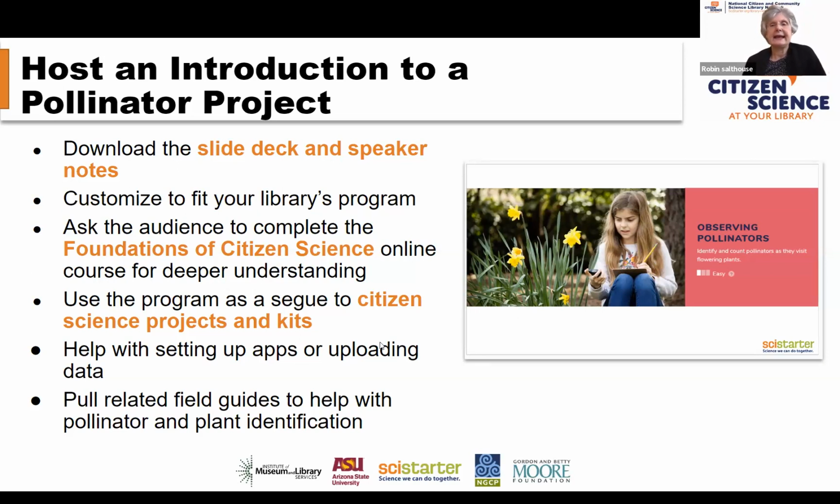And again, just have those pollinator plant ID books ready and at hand for people to use and start becoming more familiar with the plants and animals that make pollination possible. Next slide.